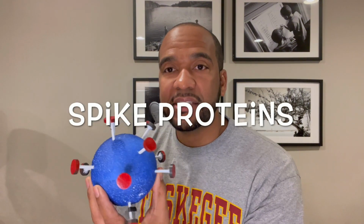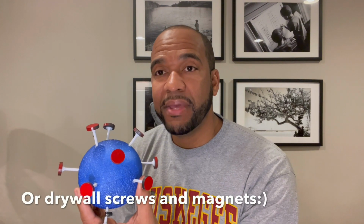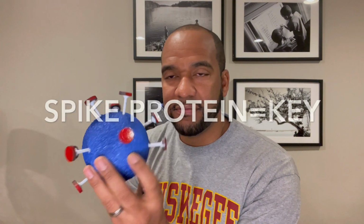So if you can see here, this is our virus particle. The virus particle is covered by spike proteins. You probably have heard this many, many times on the news and seen it in papers and books. The spike protein, these are the spikes on the cell. Imagine those spike proteins as a bunch of keys sticking off of this virus particle. These keys look for a lock. The lock is on your cell. So the lock is the receptor.